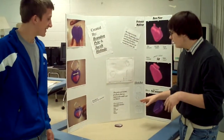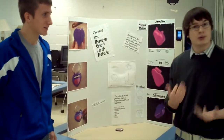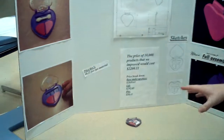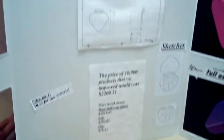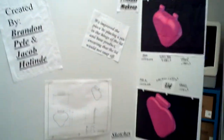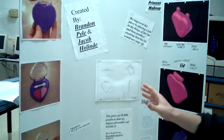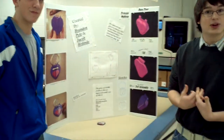The base makeup piece is the majority since it has the most plastic. ABS plastic is actually what it's made out of. It's about $1,849.65. The lid, not much, $292.05. The pen, which is our special thing we brought to this project, only $58. Look how much we're saving for the environment. We're saving a great bunch of plastic. So, on top of being kid-friendly, this is environment-friendly.